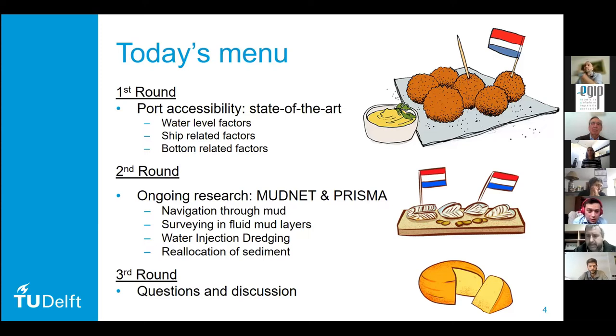Four research lines are targeted by Mudnet and PRISMA. It is navigation through mud that I previously mentioned. We're developing new surveying techniques in fluid mud, in very diluted sediment layers. We test different dredging techniques for port maintenance. So water injection dredging was tested quite actively. Finally, I will present a few slides on relocation of sediment for beneficial reuse of sediment. And I hope to have also a very productive discussion with you after that during the question section.